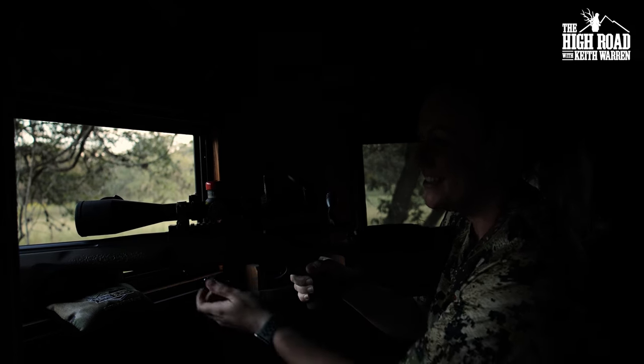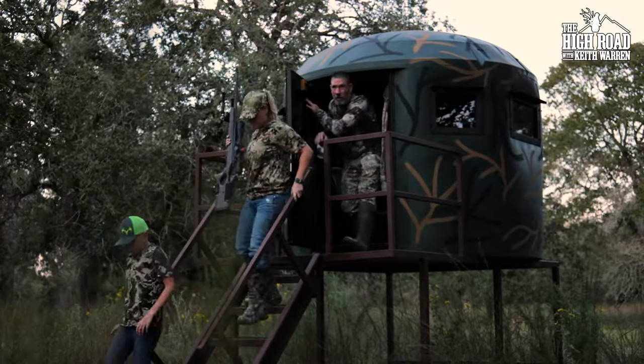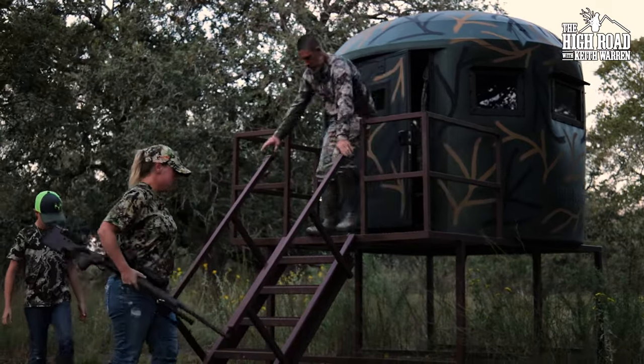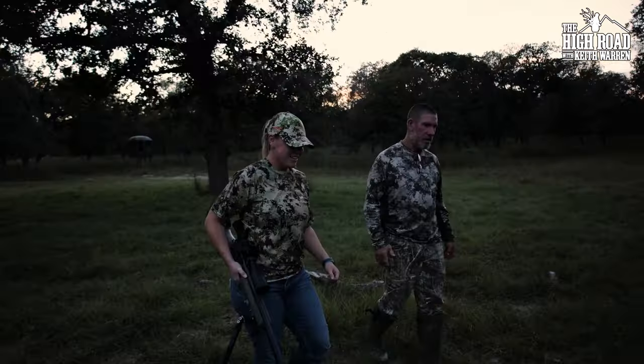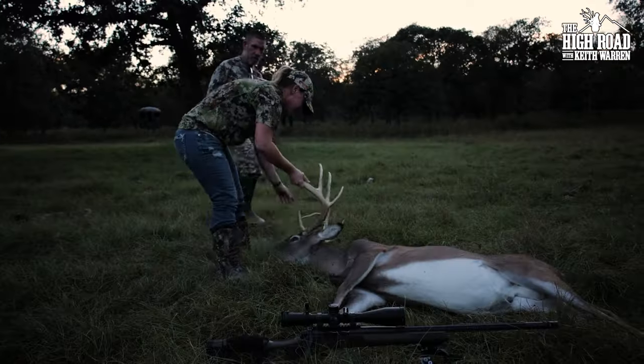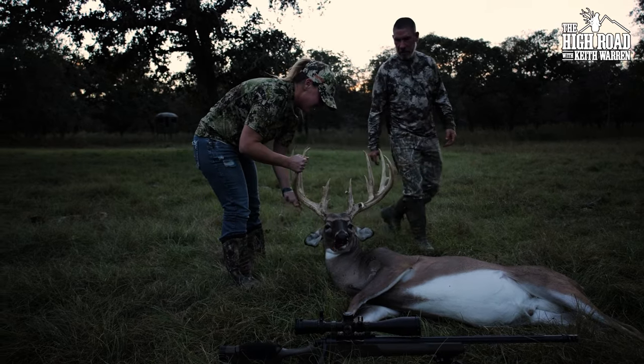Awesome. Good. That is a beautiful deer. That's awesome. Ooh, Nicole, look at that deer. God, he's awesome. That is gorgeous. Look at that. He's massive. Golly. How many points does he have? Check that out.